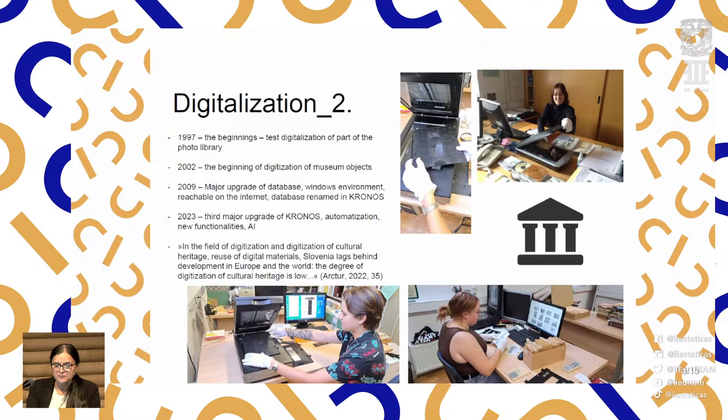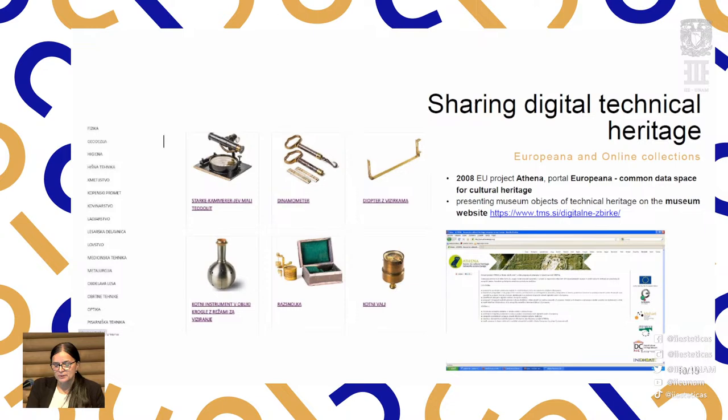Slovenia is part of the common European digital space where libraries, archives, and museums and galleries participate. Slovenian museums and the Technical Museum of Slovenia are improving accessibility of museum collections through digital documentation on different platforms such as Europeana and museum web pages. Here you see some artifacts of geodetic collections we were digitizing last year in cooperation with surveyors. Sharing knowledge on the museum website is our priority.